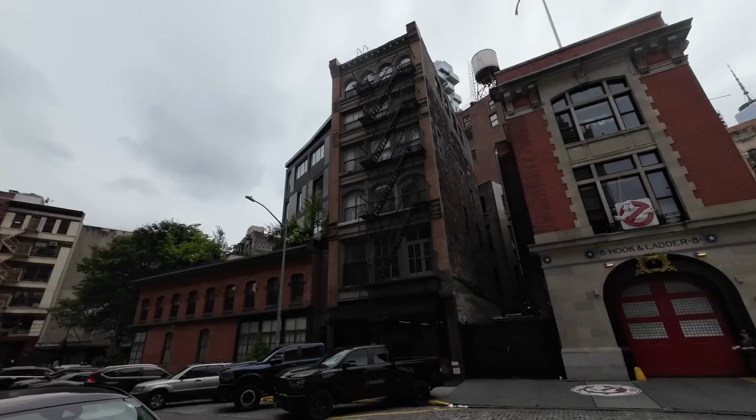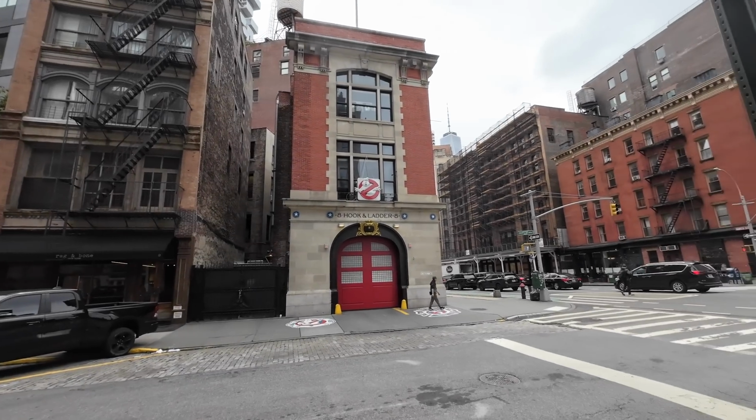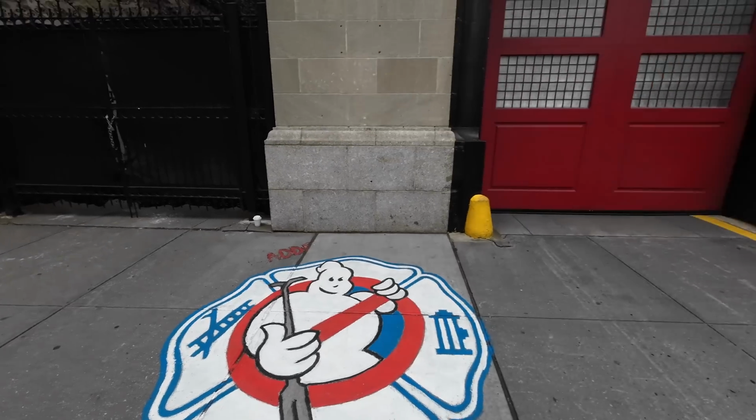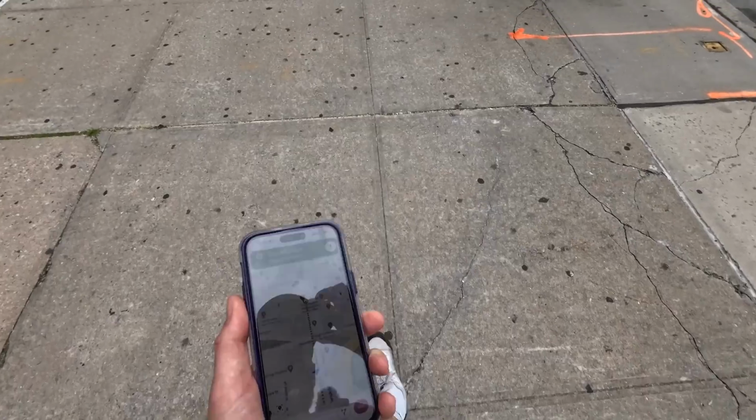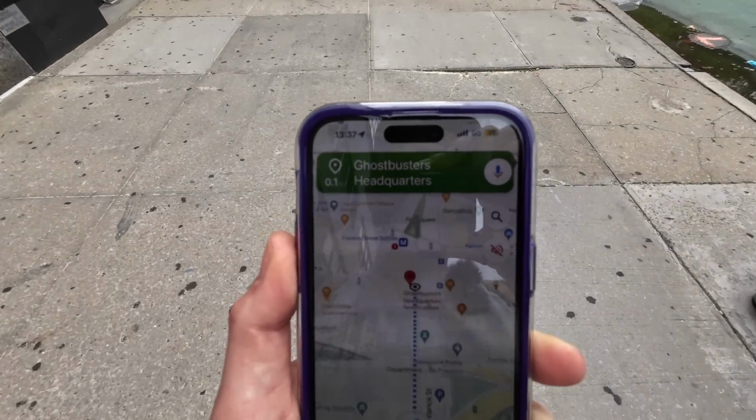I just had to come here. This is Hook and Ladder 8, which is otherwise known as Ghostbusters HQ, another one of my favourite movies as a kid. And what I love about this place is that on Google Maps, it's literally called Ghostbusters HQ.